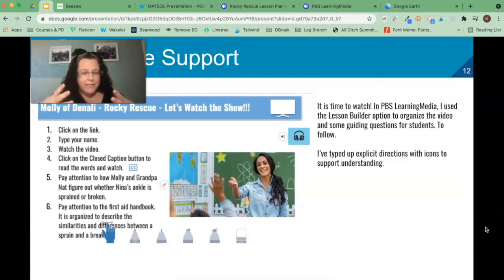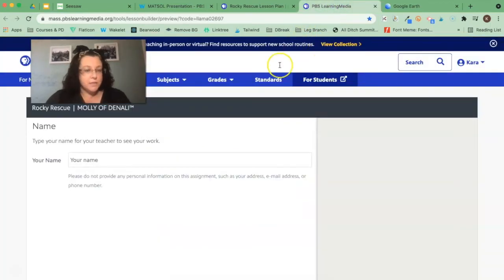So now it would be time to watch. So in PBS Learning Media, I use the lesson builder option. I'm going to show you that to organize the video and some guiding questions for the students to follow. I have explicit directions over here that I've supported with icons. So click on the closed caption button to read the words. There's the CC. So if I go here, this is what a student's going to get.